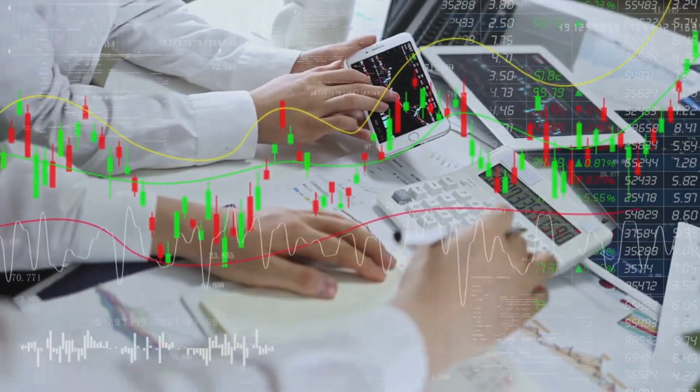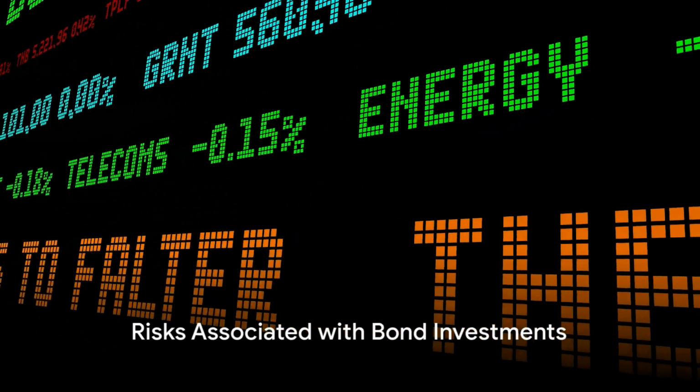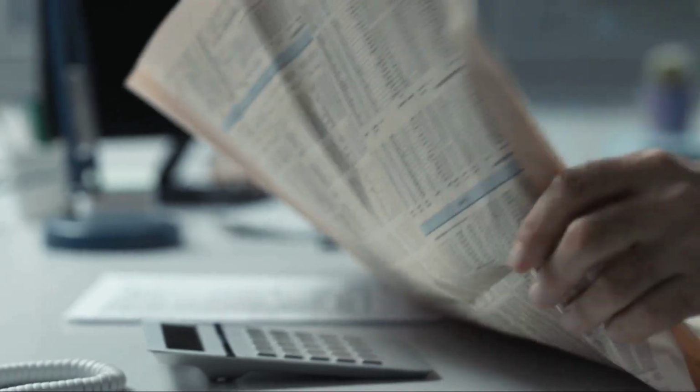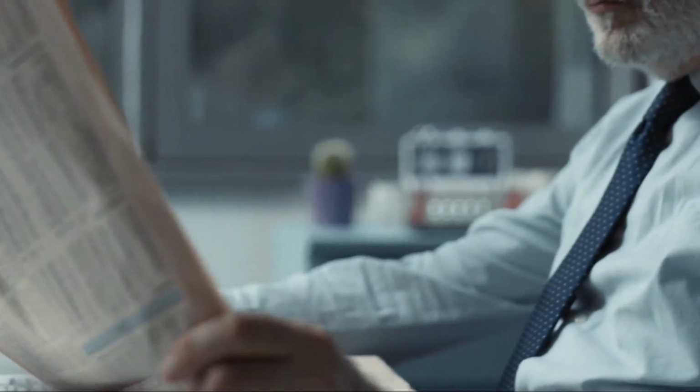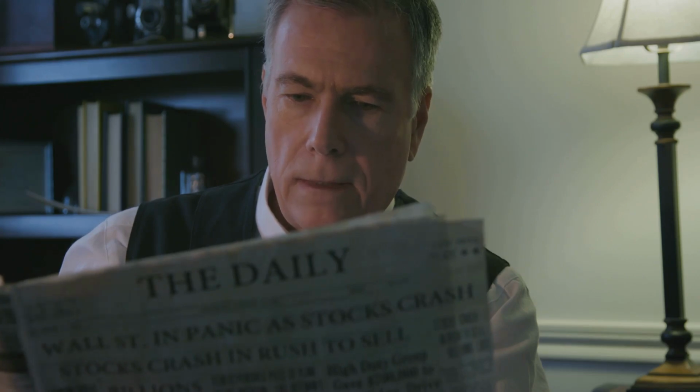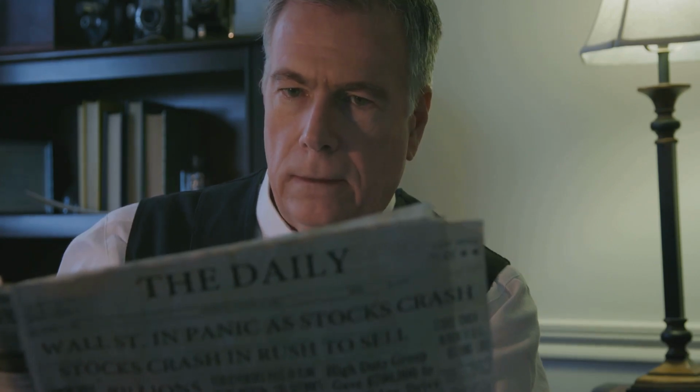With any investment, there are risks involved. Bonds are no different. In this world, there are no guarantees, and even the seemingly safe haven of bonds carries certain risks. Let's discuss these in more detail to help you make informed decisions.